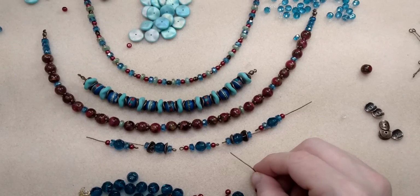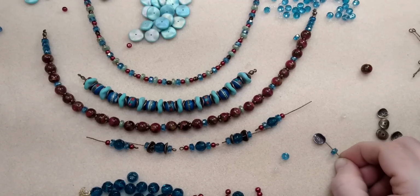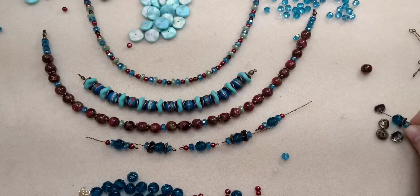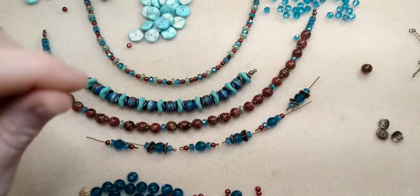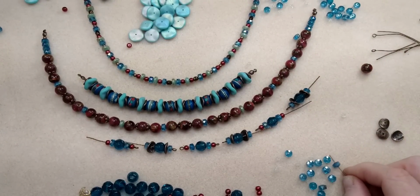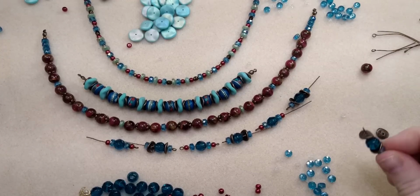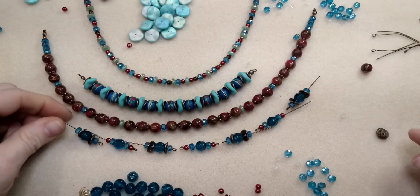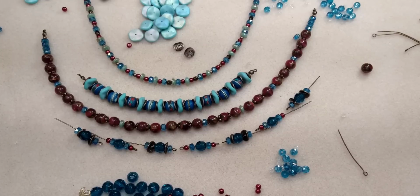So let's see here. What's our next pattern? This one, the wavy bead, whoops, facing the teal bead. The teal bead, wavy bead facing the teal bead, and this rondelle. Okay, so there's that. So then we would have the rondelle. Okay. And I do have two more of those left, but I would need two more to do another set. And I definitely don't have two more. I'm sitting here looking and I do not. Okay, so then we're going to need one more set of these guys.